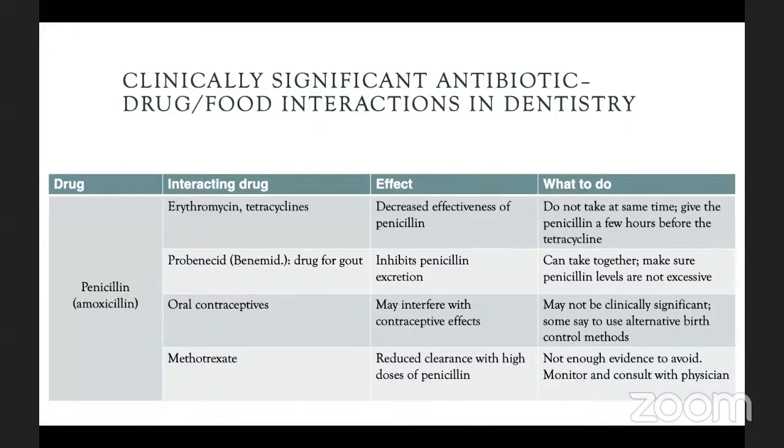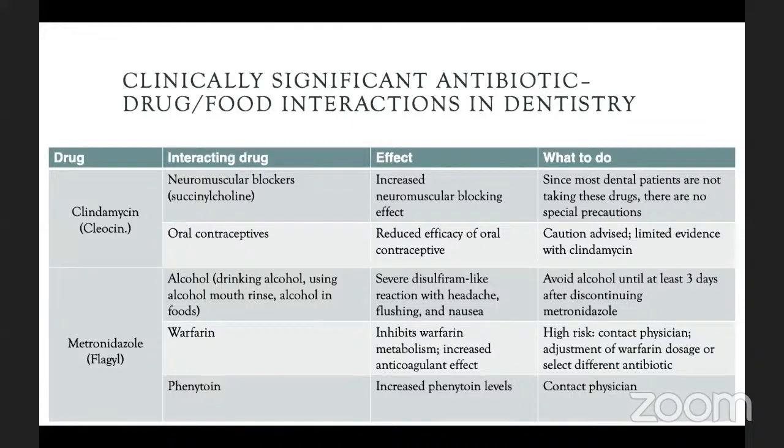Drug reaction, drug and food reaction was also mentioned by my colleague. I just want to stress one point: penicillin has interaction with oral contraceptive, and it may decrease the effect of contraceptive. The clindamycin, the same thing. Oral contraceptive could be reduced by clindamycin usage. You have to pay attention when you are prescribing flagyl or metronidazole, especially if the patient is taking warfarin, because this one will inhibit the warfarin metabolism, which will increase the anticoagulant effect.